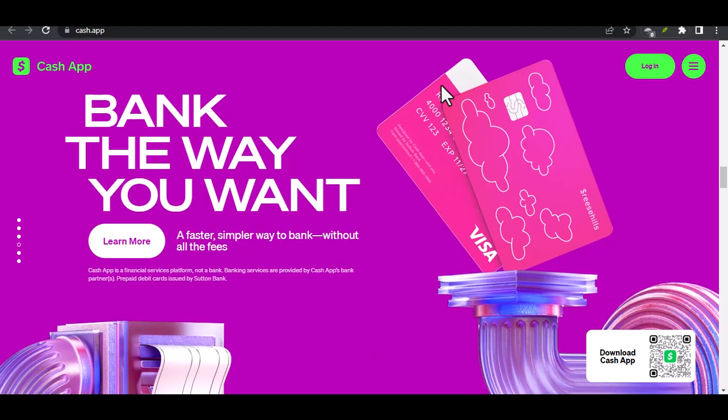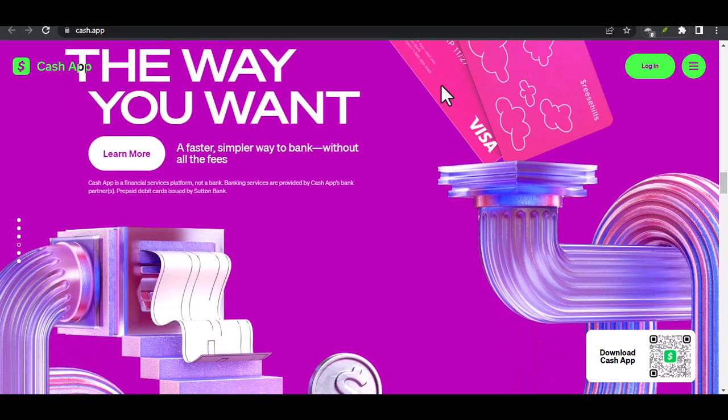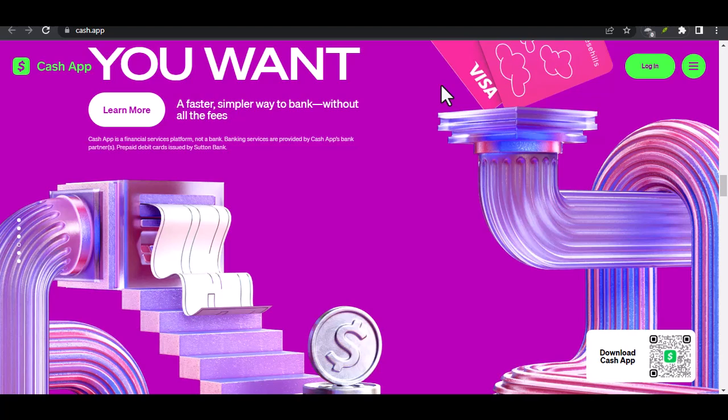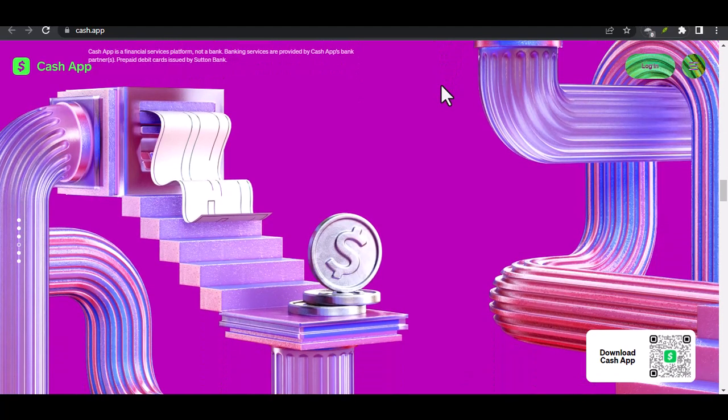Method 9. Freelance writing. If you have a knack for writing, there's a demand for content creators. Many businesses need blog posts, articles, and social media content.